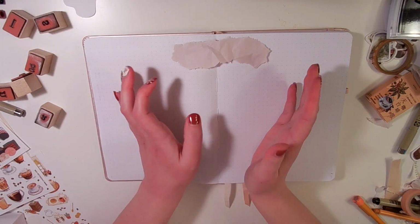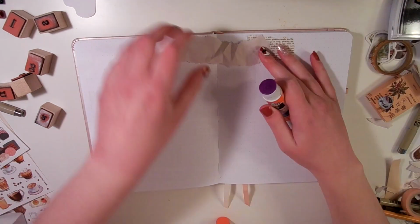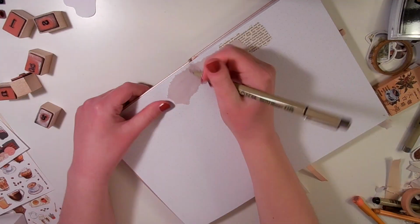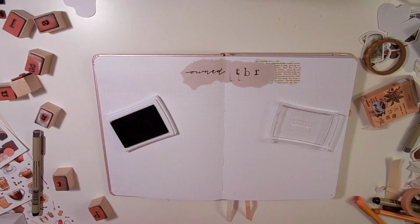So my next spread is going to be my own TBR spread, and this is one that I do show kind of filled out by the end of this video through the flip through, but I just want to keep track of all of the books that I physically own so that I can actually see the progress I'm making and actually make sure I'm actively trying to read the books that I own.